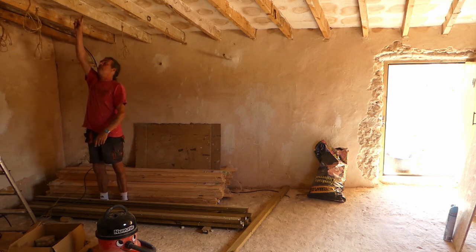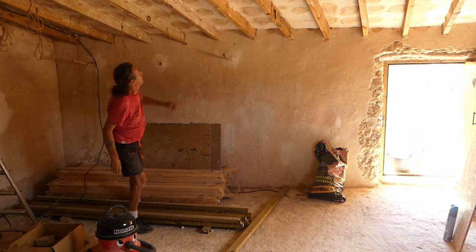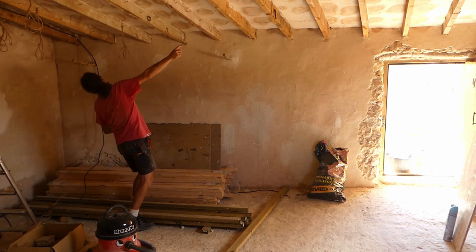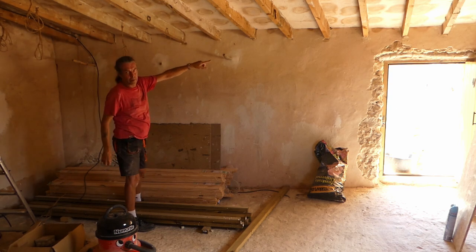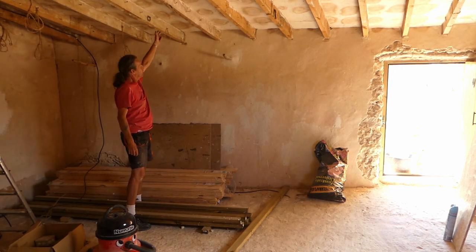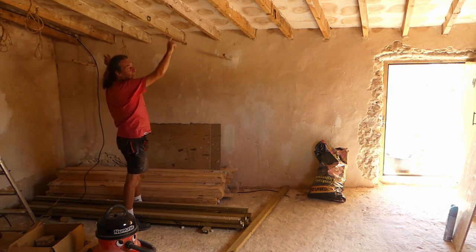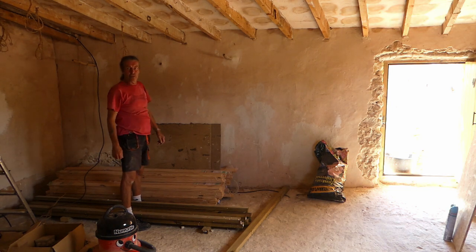So we've marked the lights, one up here and one there. That one and that one. I've drilled all the holes through, by the way, the first set of holes. So I'm going to put a junction box in, probably in the centre of them there. Then we can feed each light independently. So yeah, we're getting there. So let's get that done.